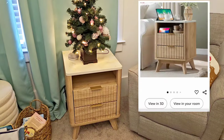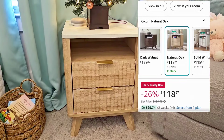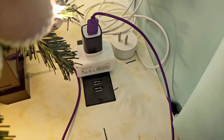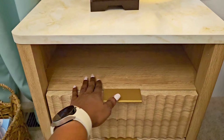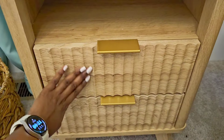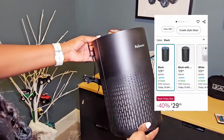If you're looking for a piece of furniture from Amazon, look no farther than this adorable nightstand. I love this. I love the color of it. I love the functionality of it. It has plugs on top, so you can easily plug things in right behind. You also have spaces for like books and things you want to store. You have drawers that come with this, and it's scalloped, textured on the front. This is currently coming in at $118.97.